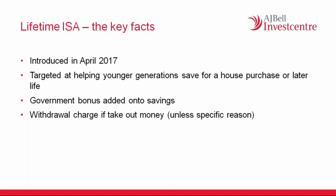Lifetime ISAs are targeted at the young, and they've got a dual purpose. They want to help people save for a house purchase, but they also want them to save for later life. To help the younger generations do this, the government give them financial support, and they give them a 25% bonus on the payments that they make to a lifetime ISA.